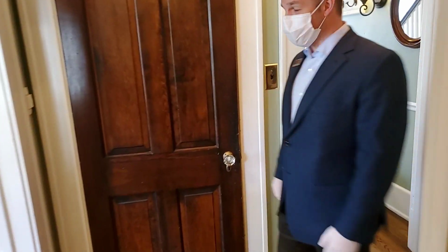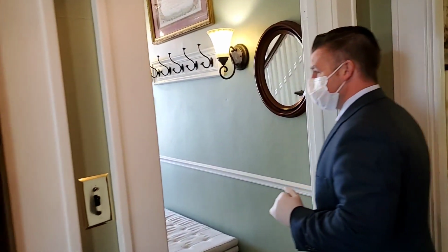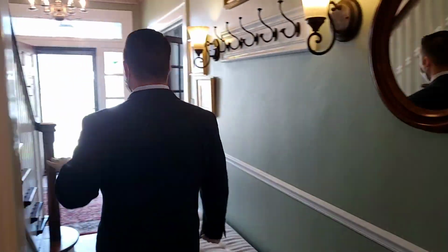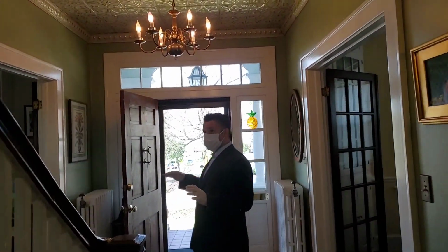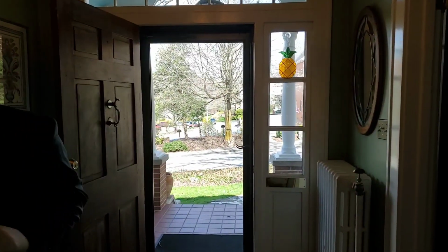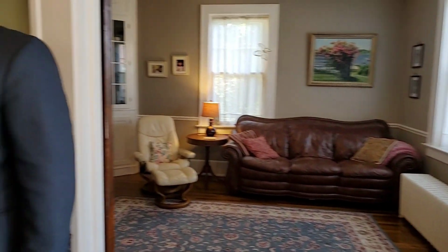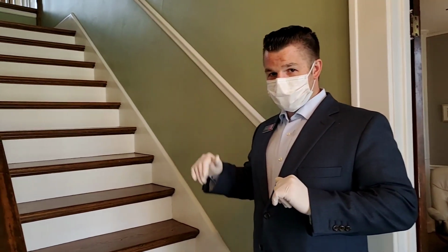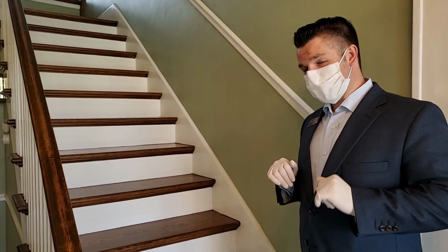And for those who are curious, we do have a basement in the home, and that has concrete floors. It's about the full size of the footprint of the home, and there's even a wine cellar down there. So lots of storage. Currently the laundry is located down there, but there's also an option to put a laundry on the second floor tied in with the master closet, should you so desire.